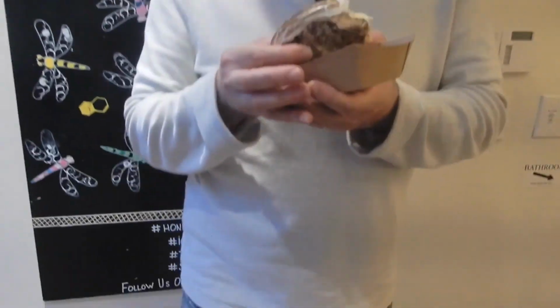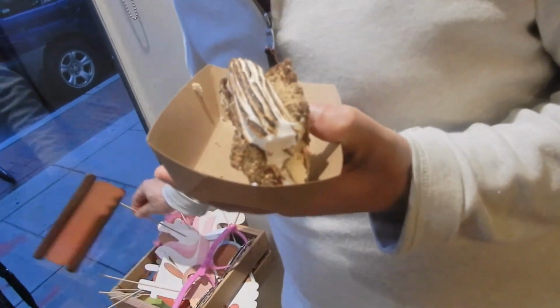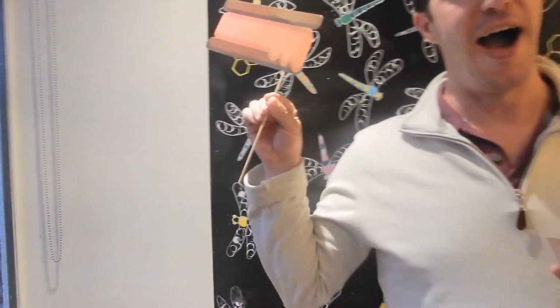We are at this place called Creamery, and Rodney got their special Taco Tuesday special, which is a taco ice cream. It looks very delicious. Kaylee's waiting outside. We're gonna give her a taste. And what is that? Oh, that's an ice cream sandwich.